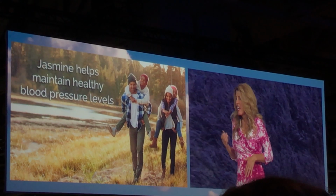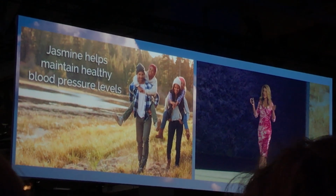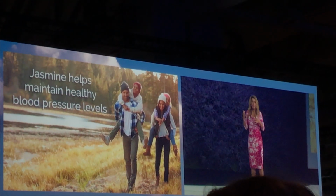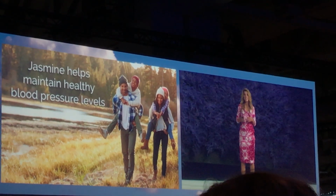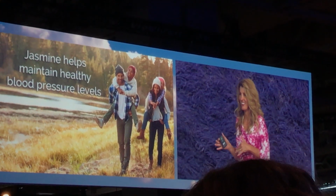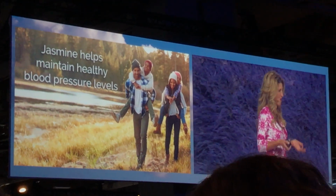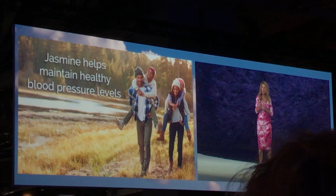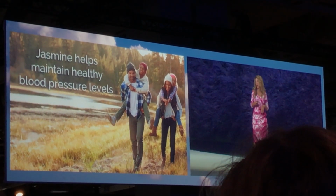So let's look at the science. Angiotensin is a peptide hormone that causes vasoconstriction and can increase blood pressure. Limonene, which is a key component in jasmine, has actually been found to inhibit this pathway. So that helps us to maintain healthy blood pressure levels, right? So put it over the heart, over the pulse points, to maintain a healthy blood pressure level.